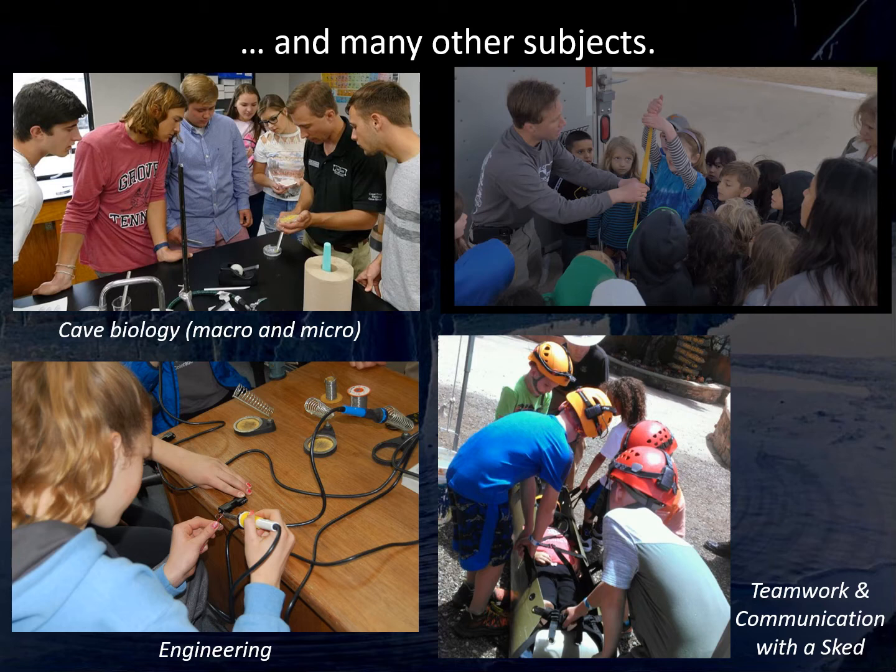We have a program that's all about engineering, and the kids can make their own waterproof caving flashlights from recyclable materials, all while learning about circuits and engineering principles. In the lower right corner, you can see some kids using a skid, and we have programs that are all about teamwork and communication. And then in the upper right corner, we have a little video that I'll show you. It's short, and it will show you how we use the prusik knot to teach kids about friction.